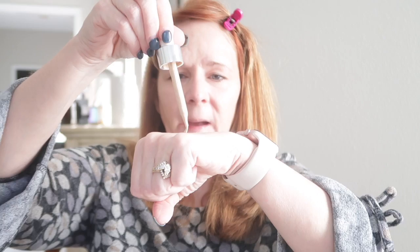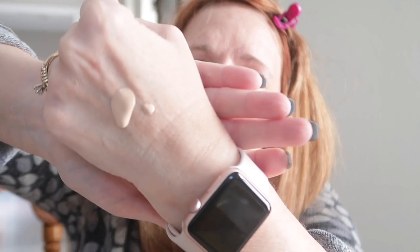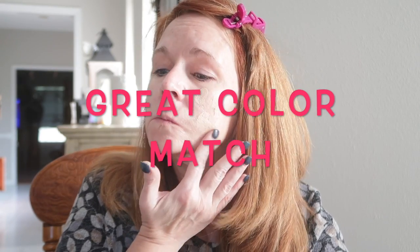So I'm going to take this, I'm going to shake it up per the instructions, and it advises that you go in with your fingers. Put it on the back of my hand. See the consistency? I'm just going to dot it all over my face. So it's like one big drop.